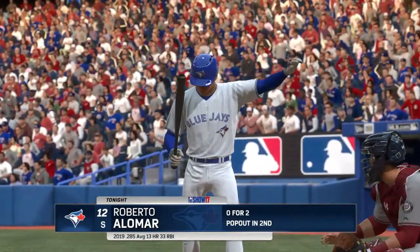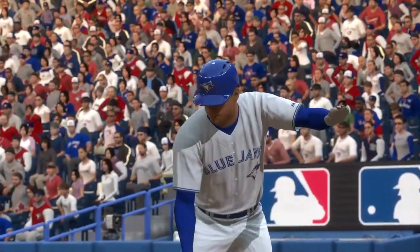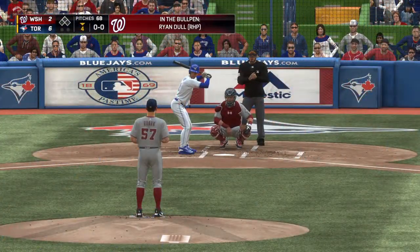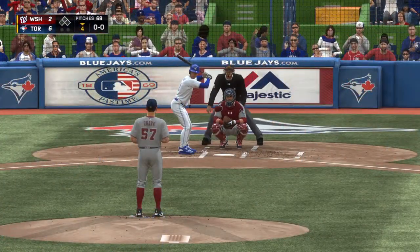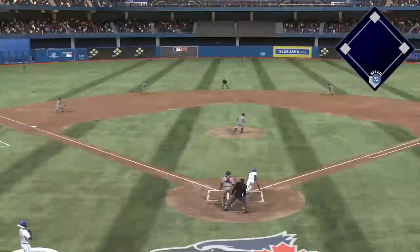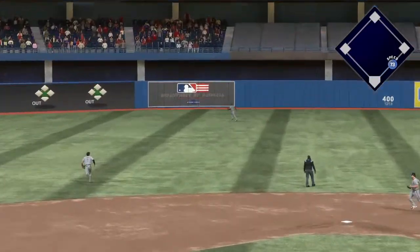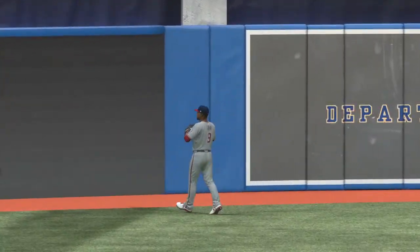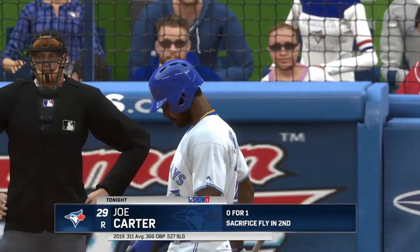Digging in once again, leading off the Blue Jays fourth, designated hitter Roberto Alomar. He comes in 0 for 2 thus far. Some action out in the bullpen. Couple of right-handers starting to loosen up. Into the windup and the pitch. Lifted out towards straightaway center field. Kane is after it. He makes the play. A fine running catch to get the first out of the inning.